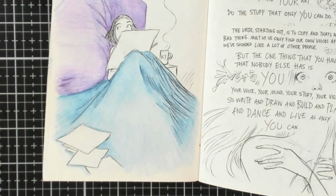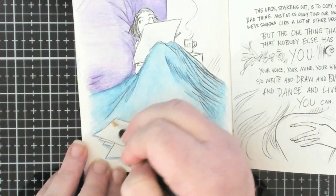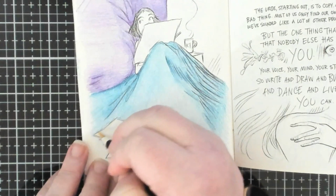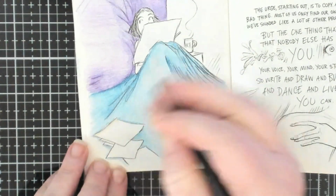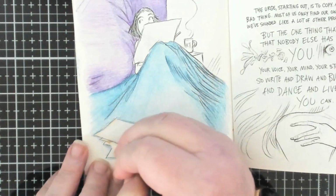Alright, now we're going to do her parchments. So I'm going to grab this one, this one. Alright, we're just going to put a little bit of this one down here on the shadow areas.